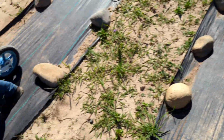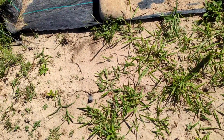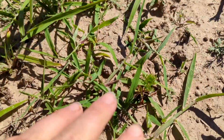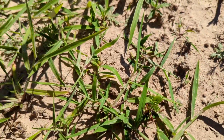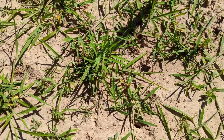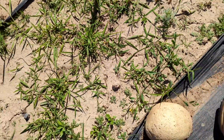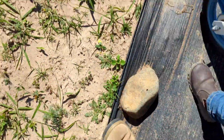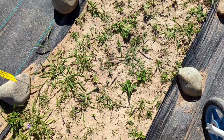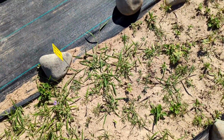What do we have here? So I had Nigella Transformer Yellow in here, and I just kept keeping them wet all the time. I think that's one there, but I think the majority of them are just gone, which I'm sad about because I haven't seen anybody else grow them, and I was really keen to see what they were like. So I might have to get some more seeds for them and have another go at them.